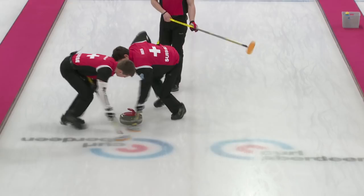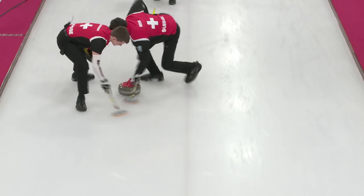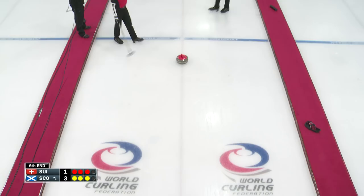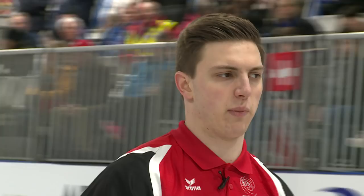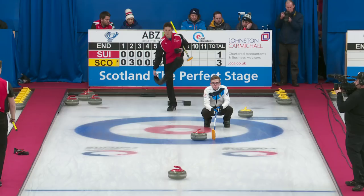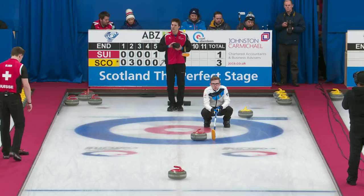Yeah, because you can see some players who like the crowd and maybe play to the crowd a bit and get too focused on what the crowd are doing, or if they're not cheering loud enough, or they try to get them going. Well, the players should be concentrating on what they're doing on the ice, not what the crowd are doing. But Ross White and his team will be revelling in the Scottish support that's here this week. It's always nice to play in front of a home crowd.